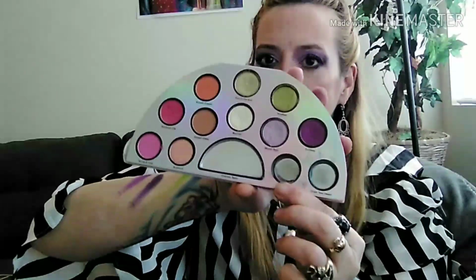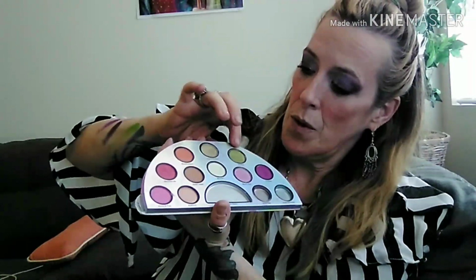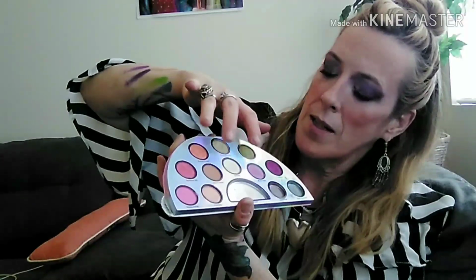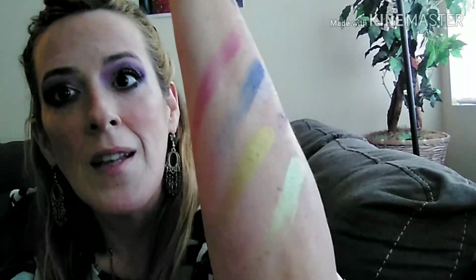This is the Too Faced Festival palette. I love the duochromes, like these duochromes here. Oh my gosh, I'm running out of finger room, guys. But I'm going to swatch just this duochrome. I'm going to swatch those two. It's called Too Fun for the Sun and Fireflies. And I love it. Look at that. Check those out. So, I love this palette.